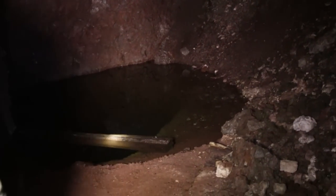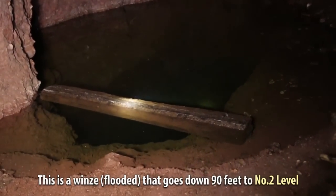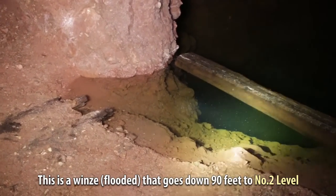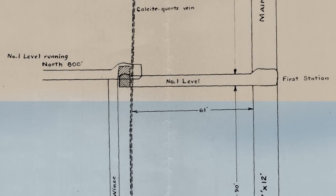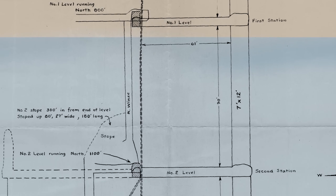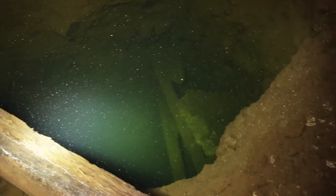And what is this? Shaft. Ooh. The shaft down. The shaft down. And there's crib work going down, down, down, down, down. Oh my God, that's spooky. Some more.